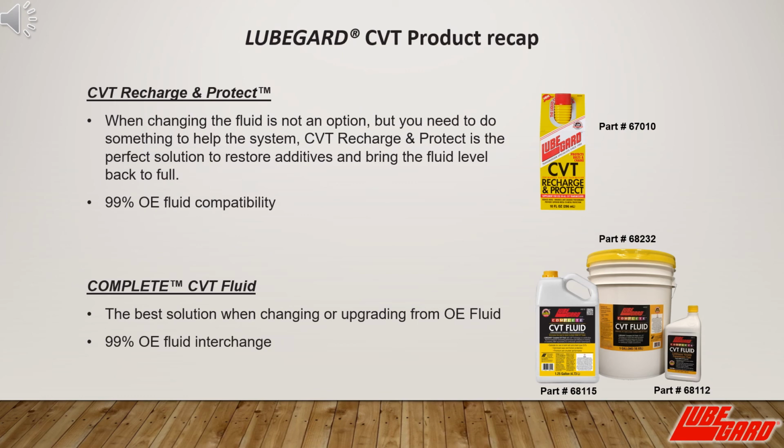Lubegard CVT Product Recap. CVT Recharge and Protect: when changing the fluid is not an option, but you need to do something to help the system, CVT Recharge and Protect is the perfect solution to restore additives and bring the fluid level back to full. It is also 99% OE fluid compatible. The other product is our complete CVT fluid, the best solution when changing or upgrading from the OE fluid. Best of all, 99% OE fluid interchangeable.